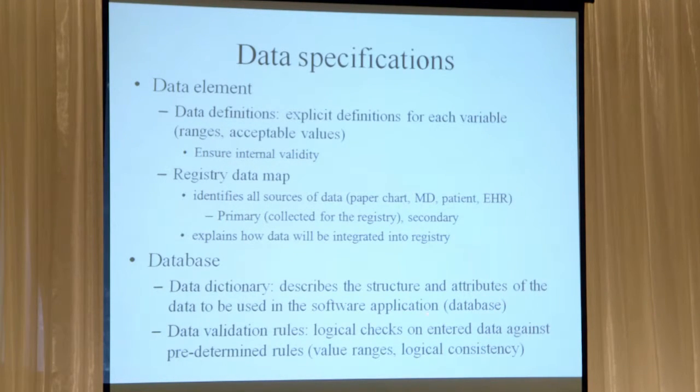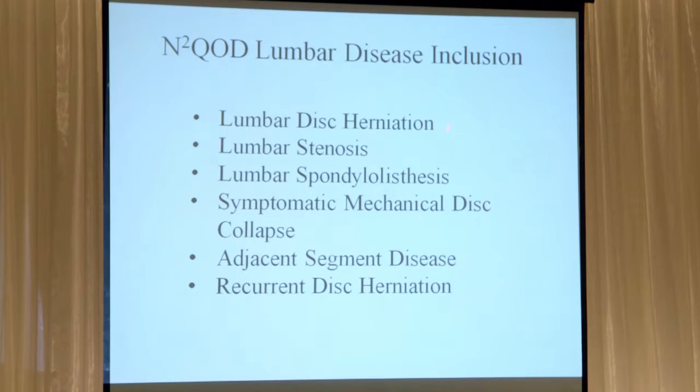And then finally, with respect to the database, this data element database, we need to define a data dictionary. We need to describe for the programmers the structure and attributes of the data to be used in the software application. And then we need to have validation rules. These are basically just logical checks on entered data against predetermined rules. And so the information itself understands whether or not some of the data coming in is just bogus and needs to be flagged so that we can go back to the other centers. So this is an incredible amount of work that is a team effort between the clinicians and the quality scientists.